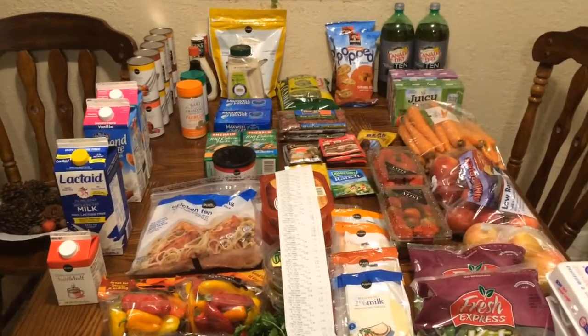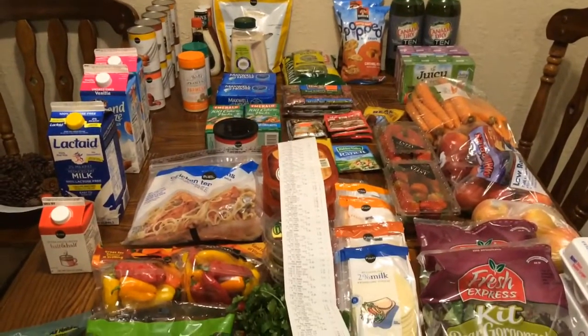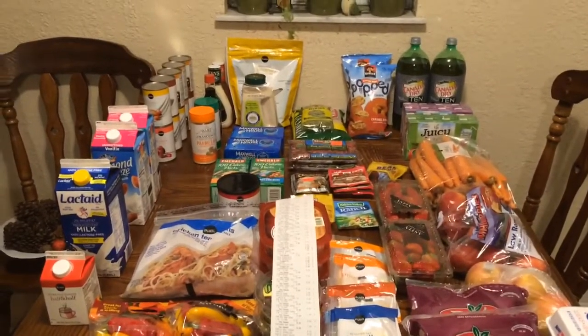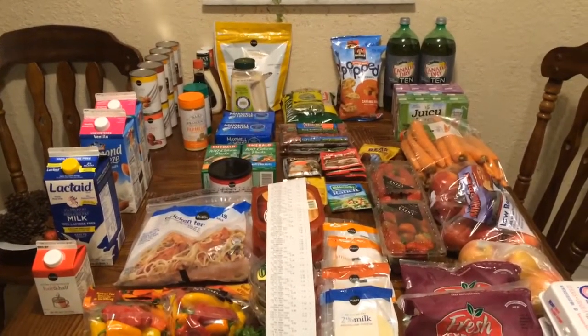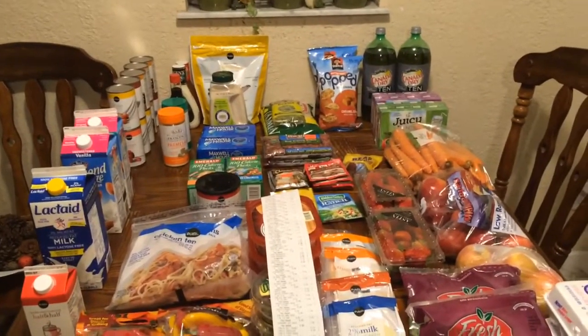Okay guys, I figured I'd show you what I ended up with. This was by no means a thrifty haul at all. I did shop at Publix. Publix is more expensive than a lot of the other grocery stores, but the quality is nicer. It's of higher quality there than what you can get elsewhere.